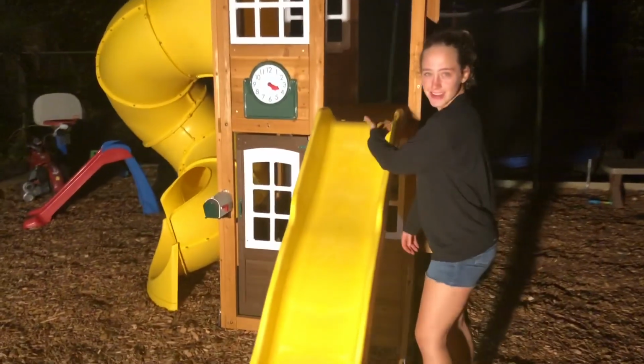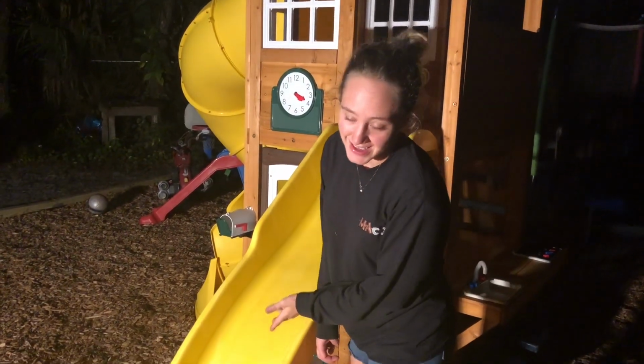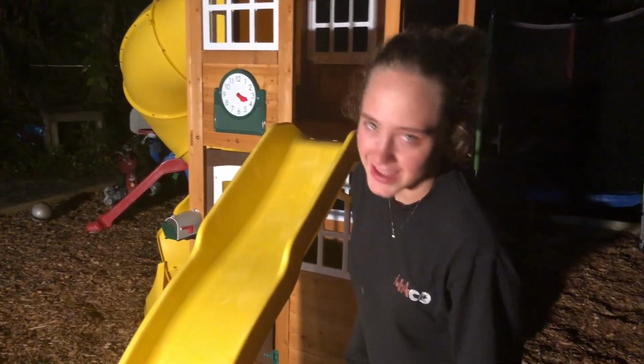We have a nice swing. I mean, this is not a swing, guys. Come on. This is a slide. It's very late.